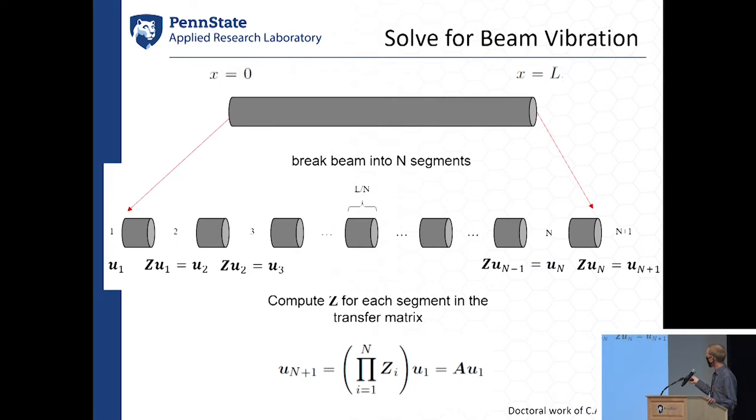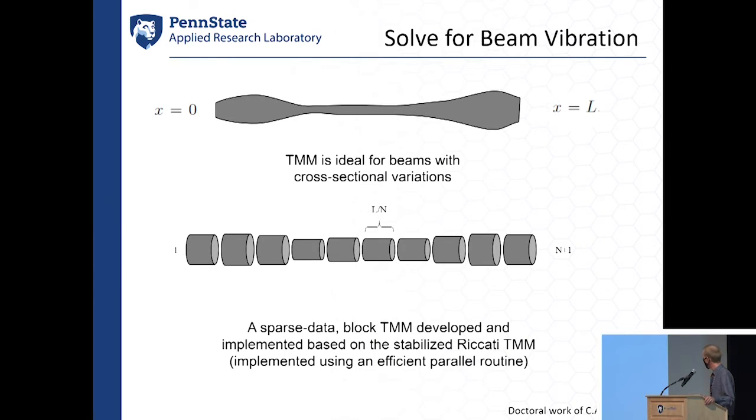If the beam that we're interested in is not actually constant from one side to the other, but has small variations in thickness, we can now just modify the transformation matrix, and we have what would be a very complicated, intractable solution we can now solve. So we take a varying cross-sectional beam, and we just break it up into its little segments, and we can do the solution.